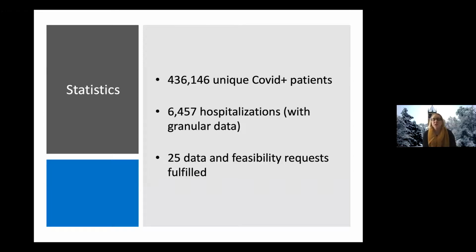So this is actually just as of Monday morning. We had 436 unique COVID positive patients in the data set. 6,400 of them have that granular data. So those are hospitalizations that we are reasonably certain were COVID related hospitalizations. And we've already fulfilled 25 different data or feasibility requests from this source. So it's gaining some popularity. And the other reason I like to highlight that is because it means a few people have poked at it a little bit and have found any sort of little bugs or errors that we can get addressed.